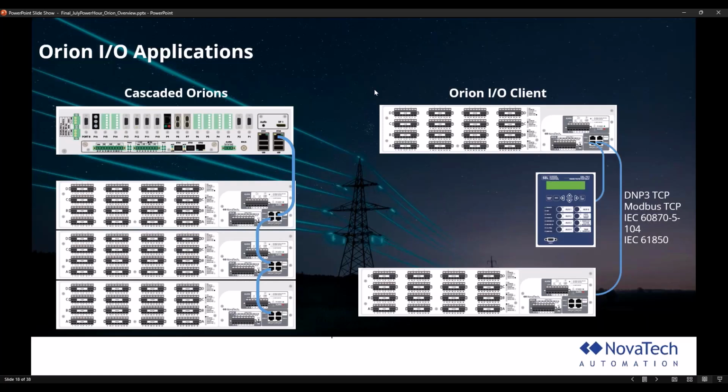One time when I did this, we had to have a specific type of analogs that we don't carry. So we grabbed an analog module and loosely taped it to the Orion IO and had support for something in a retrofit that we needed. And I was able to hook it up with the Orion IO as client using the RS-485 connector. So that is a good application.